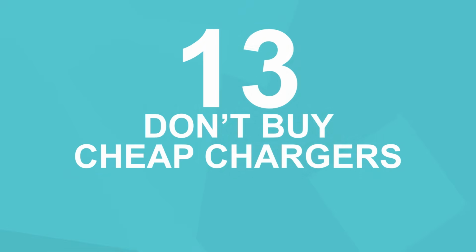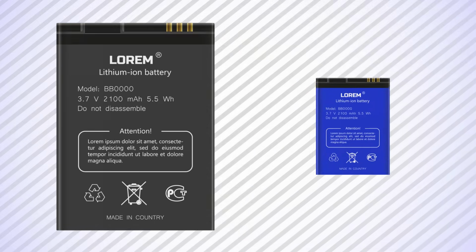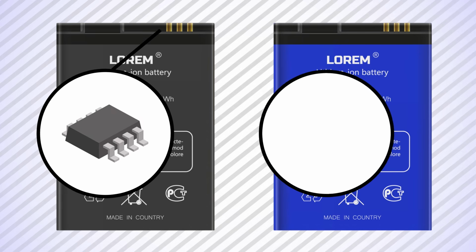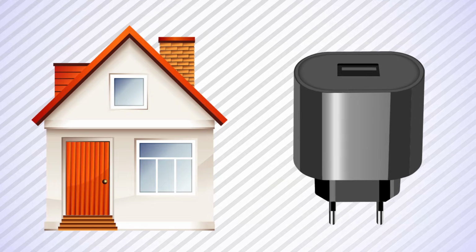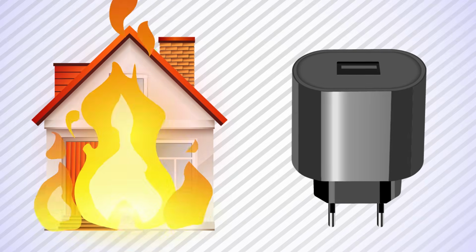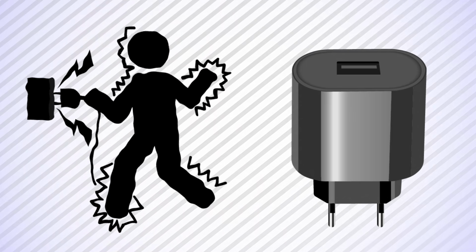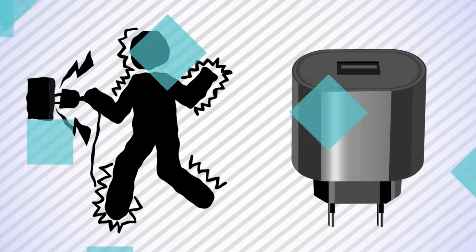Number 13. Don't buy cheap chargers. Here's why it is unsafe to buy cheap chargers. They can be of very low quality and might not have any inbuilt controllers. There have been situations when a person was using a non-native charger and it caused a fire in the house. And another terrible thing that can happen if you use non-native chargers and cables is getting an electric shock. Look, we're not trying to promote anything. We just care about your safety.